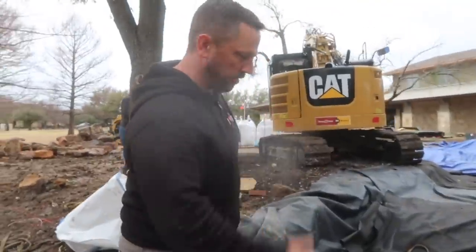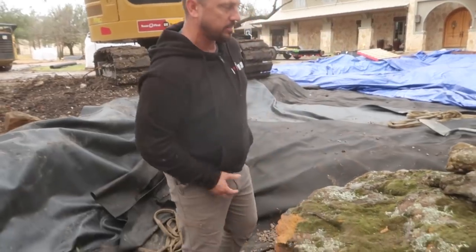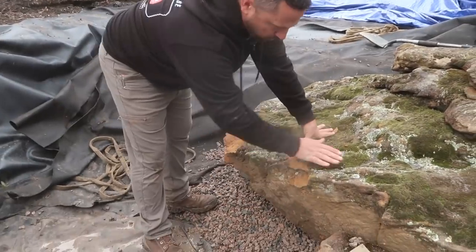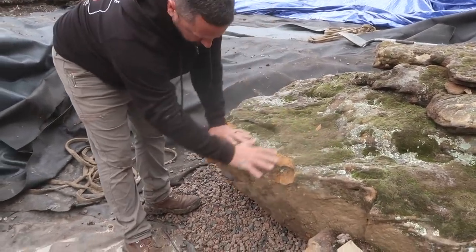I'll show you what a waterfall looks like, well, in my head anyway. This is a frame rock slash waterfall rock. We want water to come off of here, and mostly we're hoping this little hump is going to stop it from going onto our step, but we want the majority of the water coming off here.